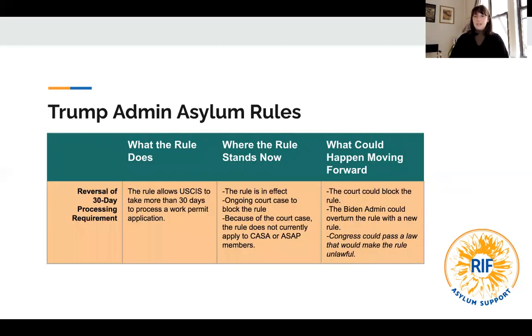As I mentioned, I'm going to use two of the Trump administration's work permit rules to illustrate how this process works. The first is the reversal of the 30-day processing requirement. This rule allows USCIS to take more than 30 days to process a work permit application from an asylum seeker. Previously, they had been obligated to process a properly submitted application within 30 days. However, we know in practice that it often took longer.